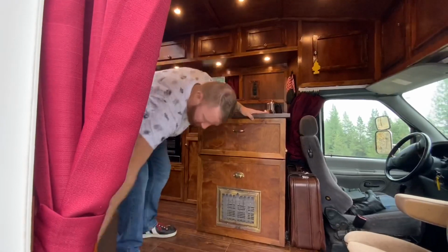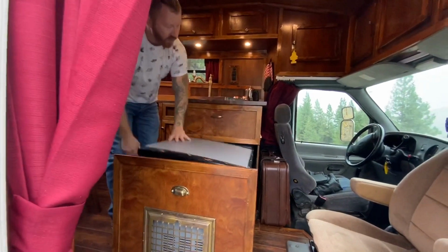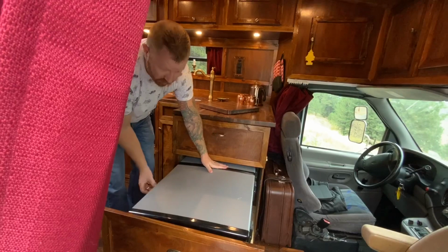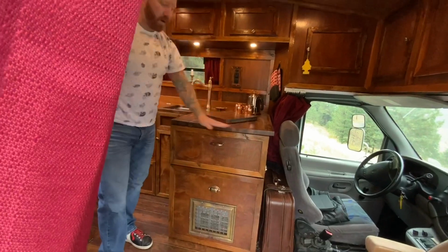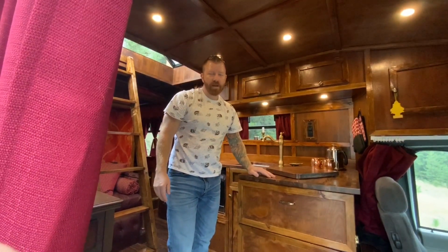This is actually our 12-volt fridge. It just rolls right out. We've got two compartments, so there's a freezer compartment here, and then the refrigerator compartment is a little bit further in. You just roll it out, grab what you want. It's 12 volt, and we're running completely off the sun. We have been off grid with this guy now for 2.5 months while we've been working on it, and he hasn't been plugged in.